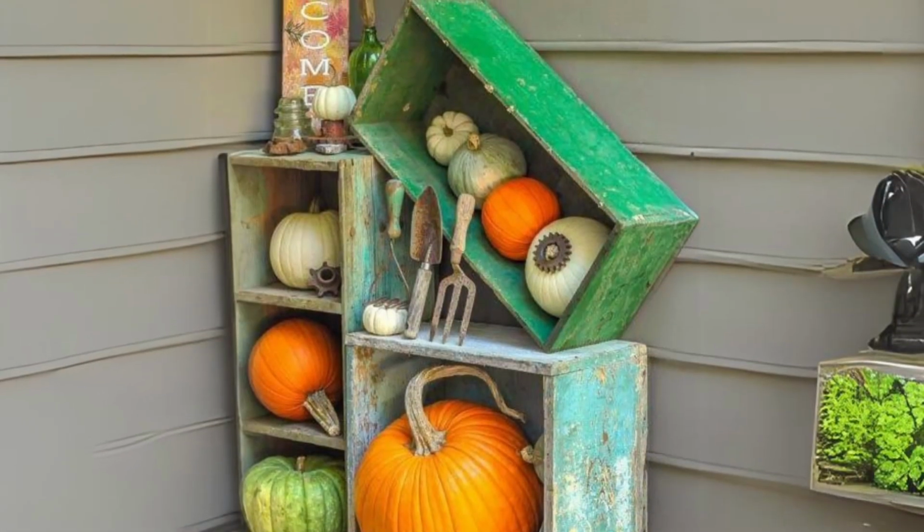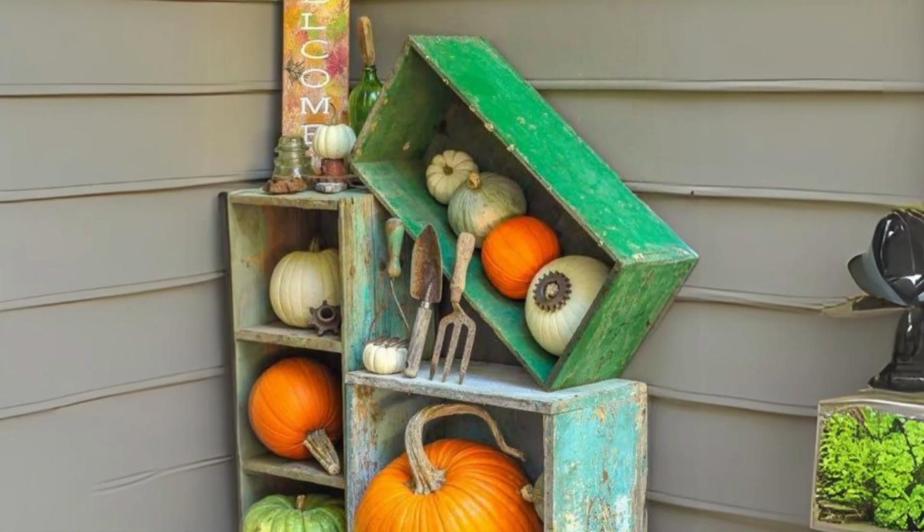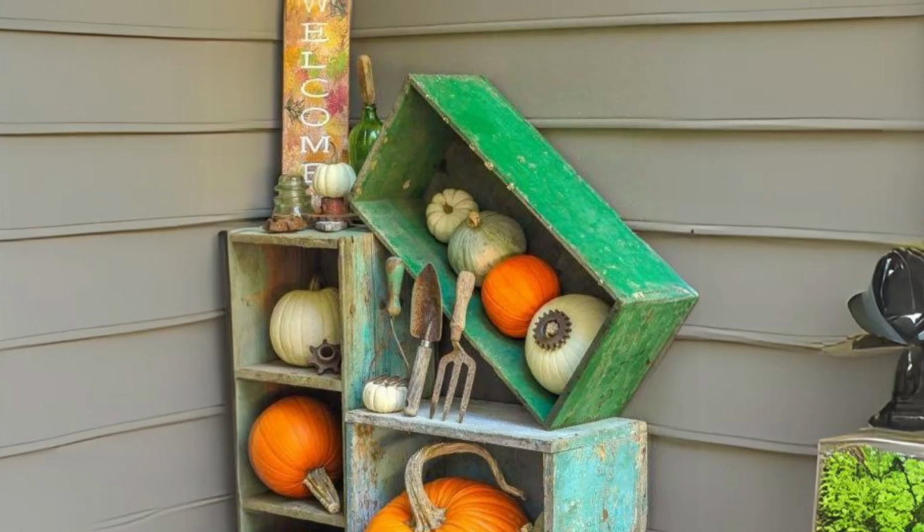Heirloom pumpkin centerpiece. Combine large heirloom pumpkins with fresh eucalyptus and candles for a beautiful fall centerpiece.